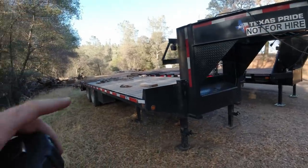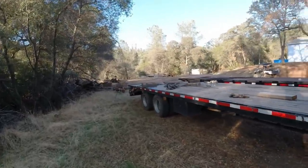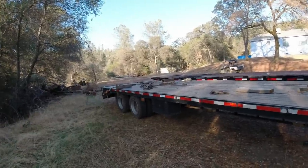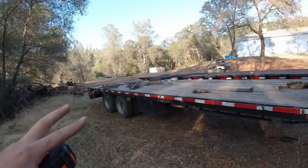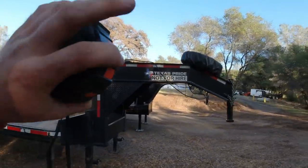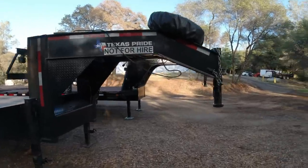Their trailer is very stout. The only issues I've ever had with this is a couple of wheel seals. Actually, all four wheel seals went out on the hubs, so I switched all the hubs over to grease and haven't had any issues since. And one brake fell apart, but Texas Pride took care of me on warranty right off the bat, no questions asked. So their customer support was great.